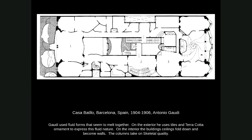Then there's various other spaces around an interior courtyard with a stair and an elevator. This is providing access to the apartments up above. And at the far left, item number 1, this is the dining room with a view into the inner courtyard.